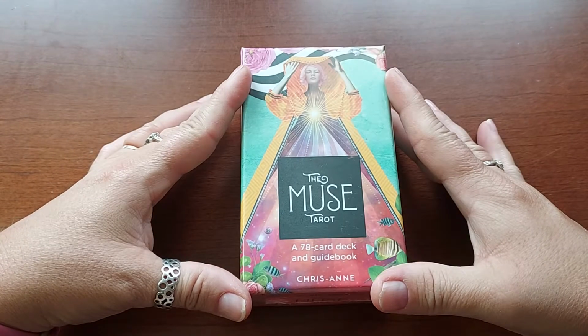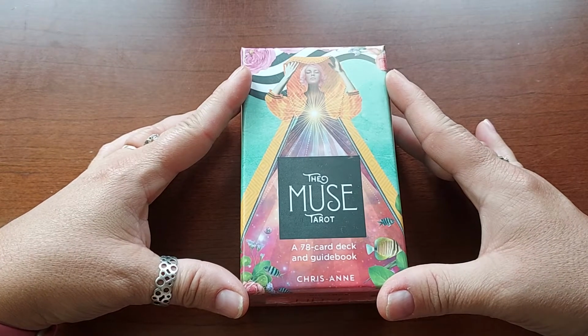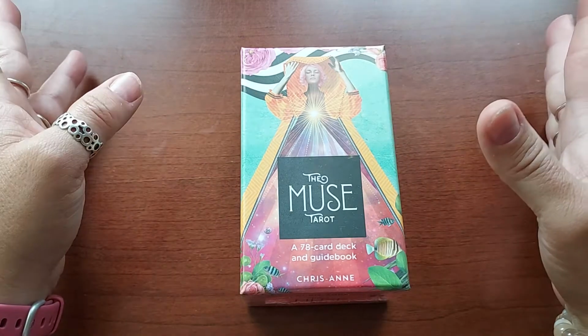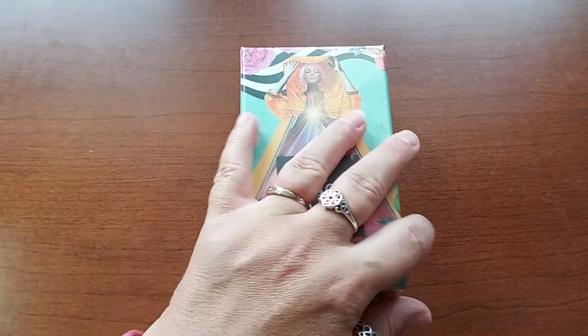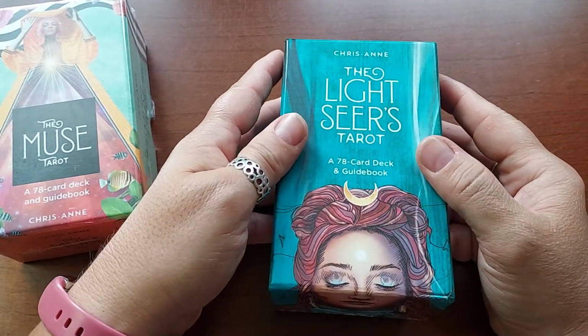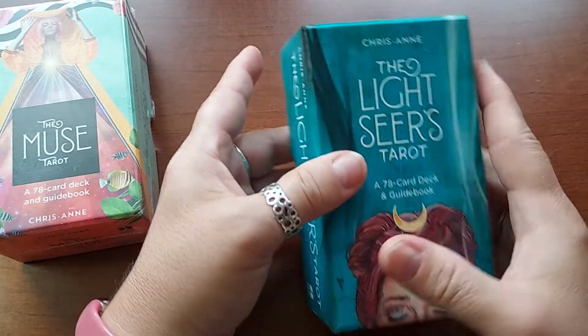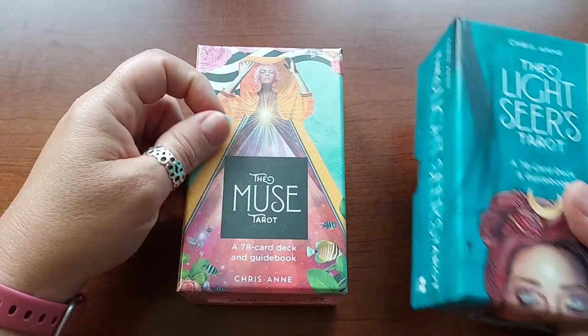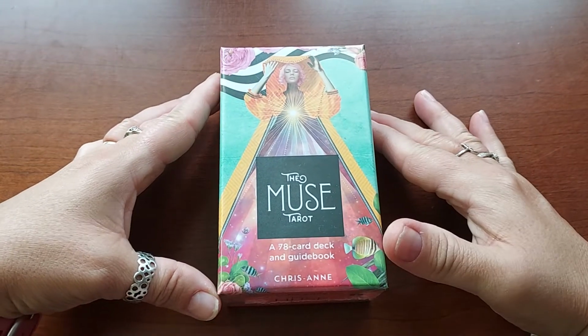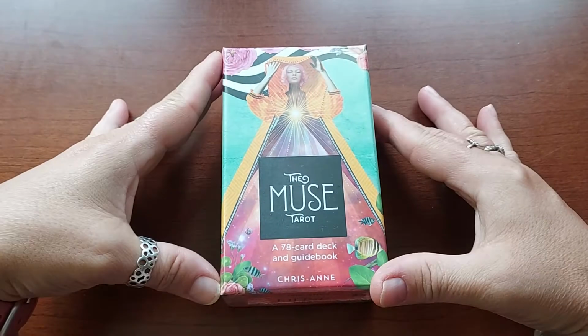I have another unboxing for you today. This is the Muse Tarot by Chris Ann. I love her Lightseers Tarot. I actually have it here. This one is like one of my absolute favorite decks. I love it. I wasn't sure about this one until someone I know was using it, and I thought it was really, really pretty. And they were having a special on Hay House, so I decided to get it.